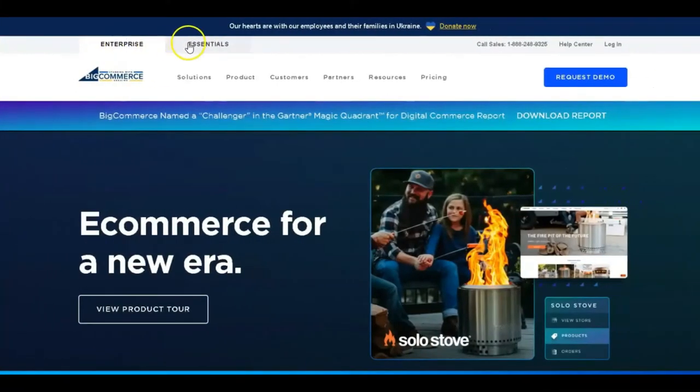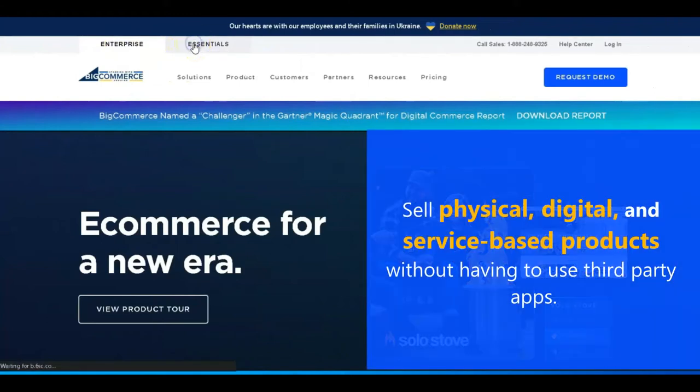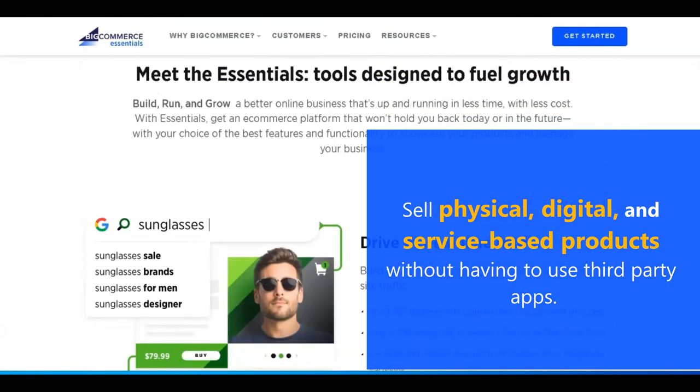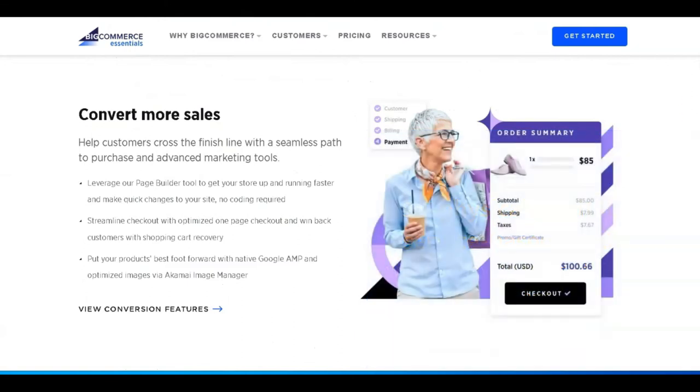One outstanding feature about BigCommerce is that it is the only e-commerce builder on the market which lets you sell physical, digital, and service-based products without having to use an app.